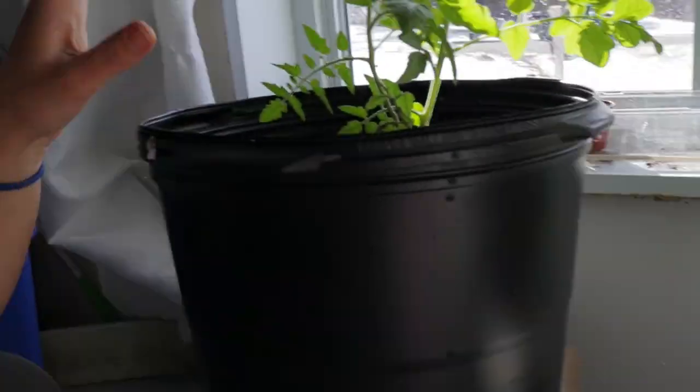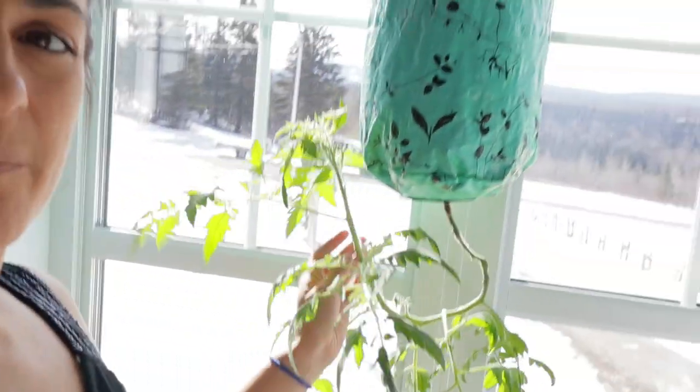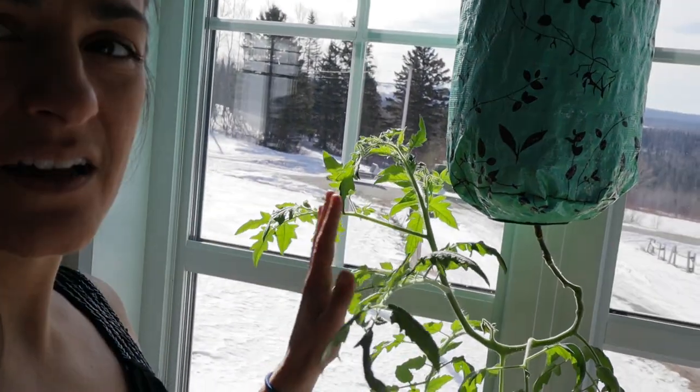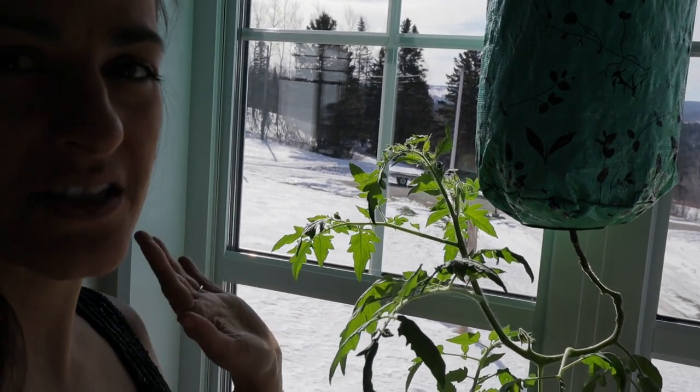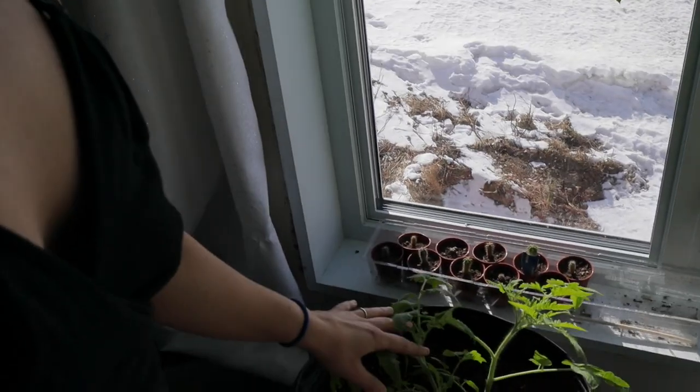This is my other one, so I'm doing the test again. I'm having one in the pot and one in the upside down planter. So far, just like last year, it's following the same tendency. The one in the pot is a lot bigger and producing flowers first rather than this one that's in the upside down planter. So we'll see how that goes.